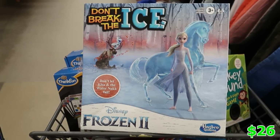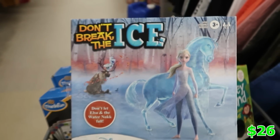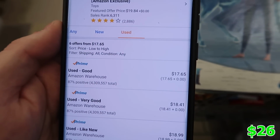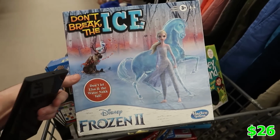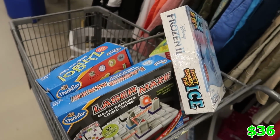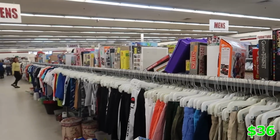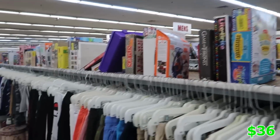We found another winner. Don't Break the Ice for 99 cents. It's the Frozen edition. I've never seen this before. Selling in good condition for $17.65. Very good for $18.81. So my $1 turns into about another 10 right here. We'll grab it. We are starting to stock up. And guys, I am not that far at all. I'm not even halfway through the first aisle, and you could see we got many aisles to go.